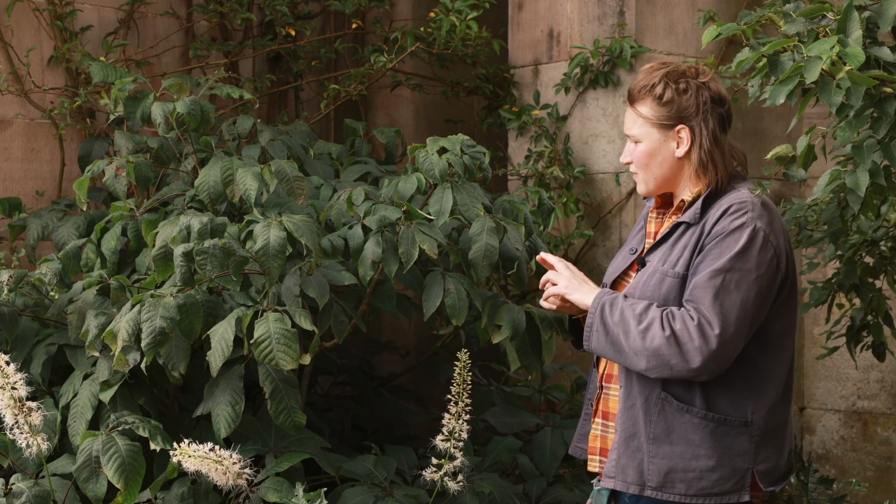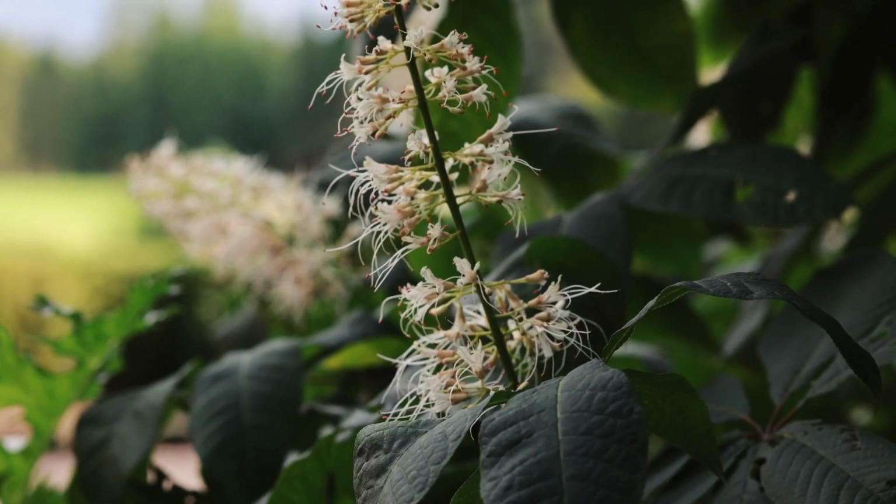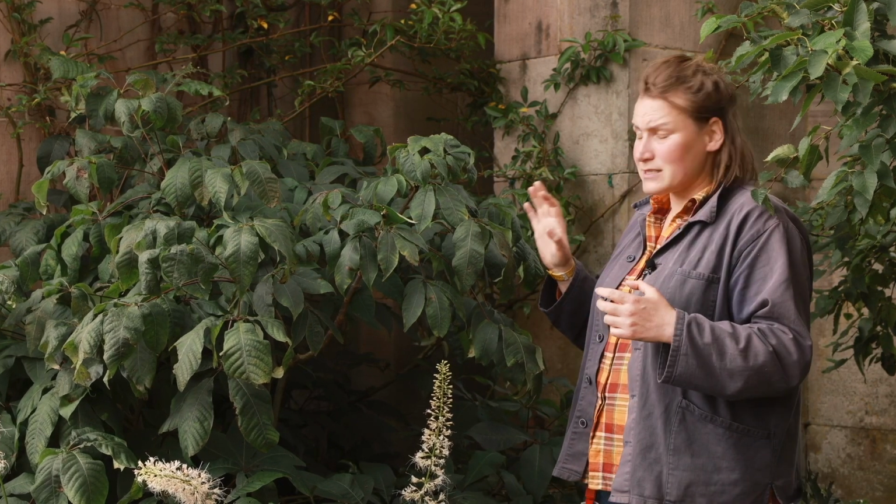On the note of cultivation, as I mentioned, it's a woodland plant, so it prefers moist, retentive, well-draining soils with a lot of organic matter ideally. And it also prefers more acid soils, but it will adapt over time to neutral soils too. Now, another point is it is relatively disease-free.